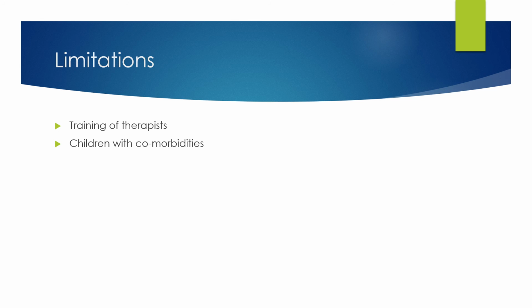Limitations in the use of this treatment include ensuring that therapists are trained and have a deep understanding of the treatment. There are also limitations on the effectiveness of this treatment alone in children who have comorbidities. When comorbidities exist, the treatment is effective when it is combined with other treatments.